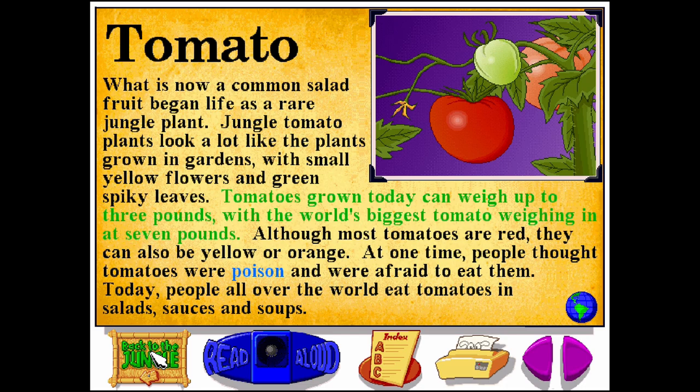Tomatoes grown today can weigh up to 3 pounds, with the world's biggest tomato weighing in at 7 pounds. Although most tomatoes are red, they can also be yellow or orange. At one time, people thought tomatoes were poison and were afraid to eat them. Today, people all over the world eat tomatoes in salads, sauces, and soups.